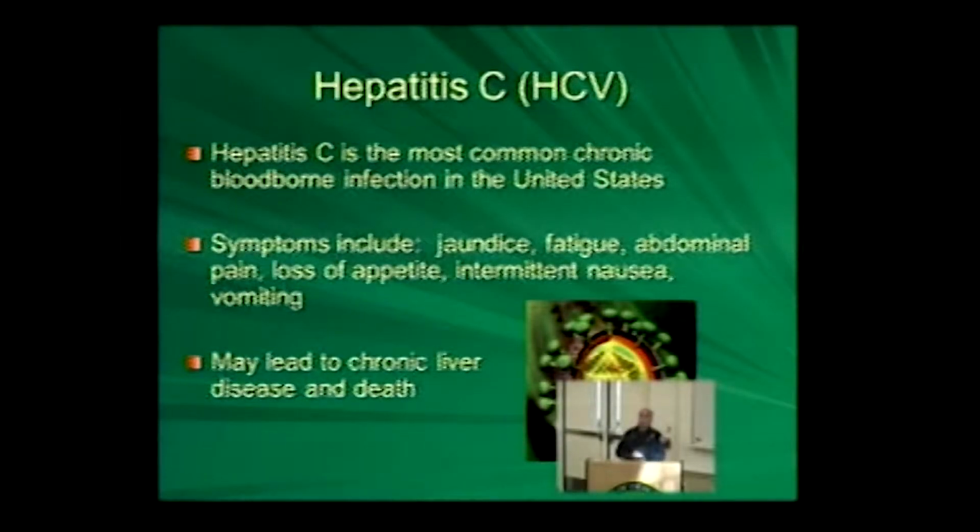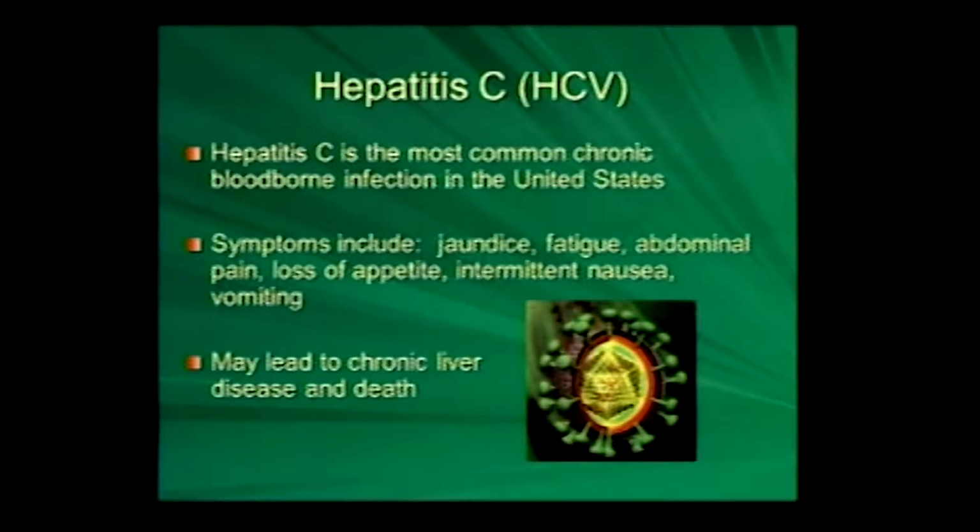Hepatitis C is the most common type of bloodborne infection in the United States. Again, the symptoms are very similar: jaundice, fatigue, abdominal pain, loss of appetite, and intermittent nausea and vomiting. And again, it does attack the liver, so it can cause chronic liver disease and death.